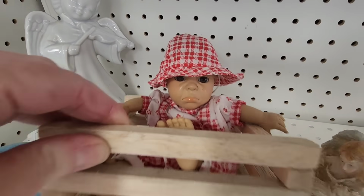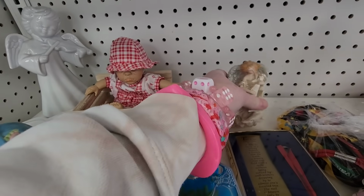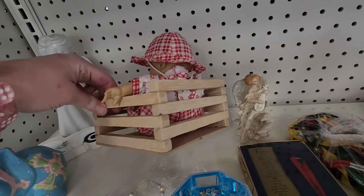Look at this little pouty pants. She was so mad. That's so funny, that doll.